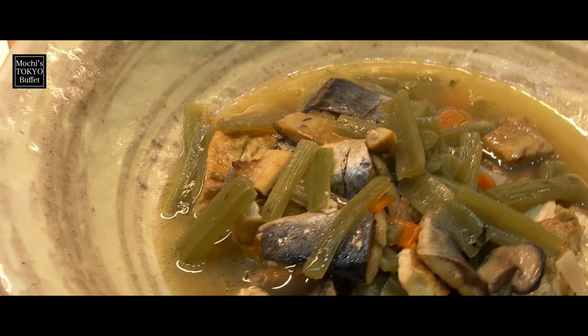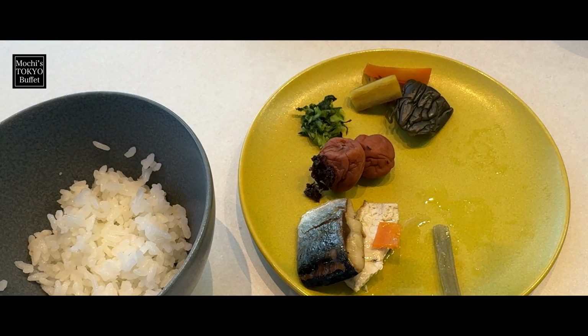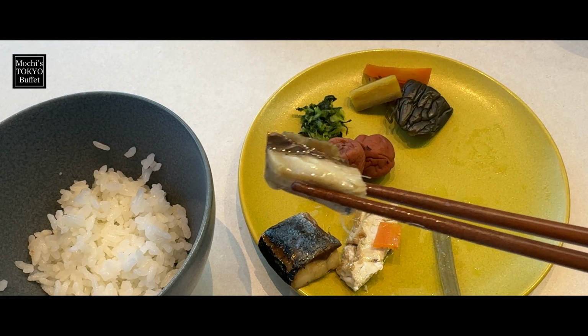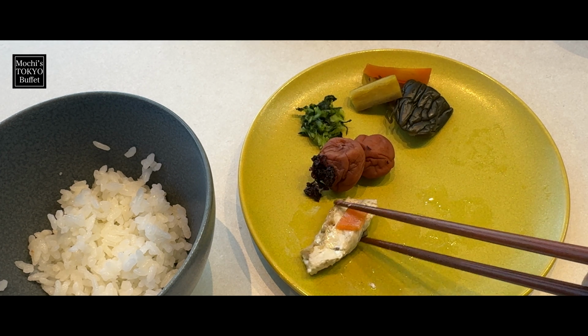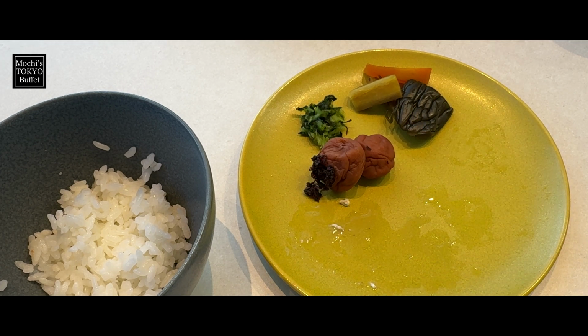Herring and butterbur simmered dish. Herring is a local specialty in Hokkaido. The dish had a gentle dashi flavor and the chunks of herring were generous. It's a simple yet luxurious dish that gives you a taste of the region.